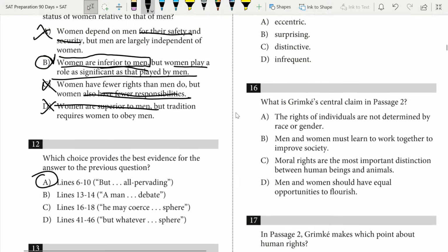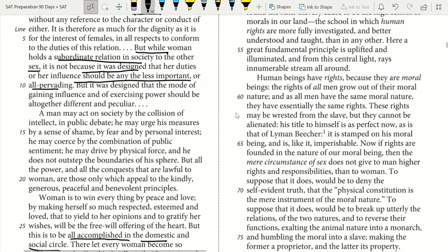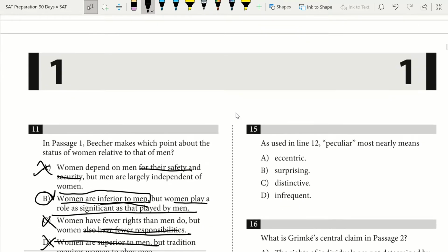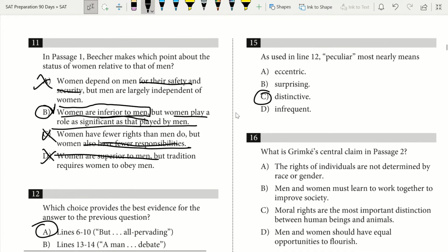All right, now we've got 15. As used in line 12, peculiar most nearly means what? We have, but it was designed that the mode of gaining influence and of exercising power should be altogether different and peculiar. So altogether different and peculiar. Peculiar here is really meaning distinctive, right? So the answer for 15 should be C, because we're really talking about how it's peculiar and distinctive. It's different than the males. It's distinctive from the male's role in society.